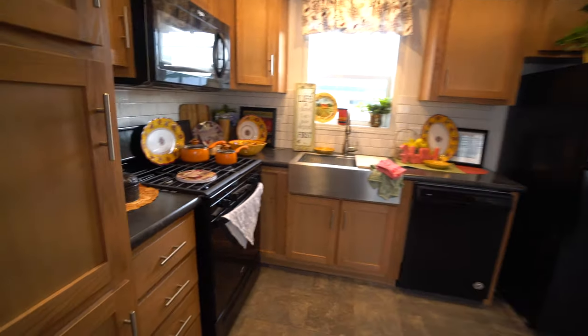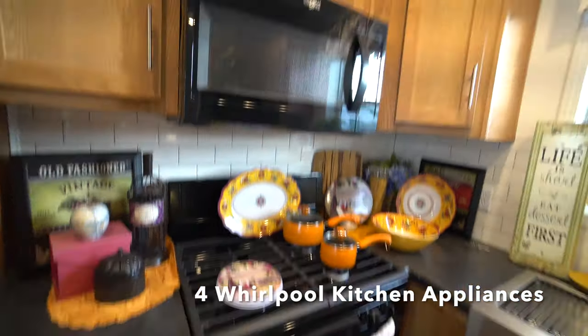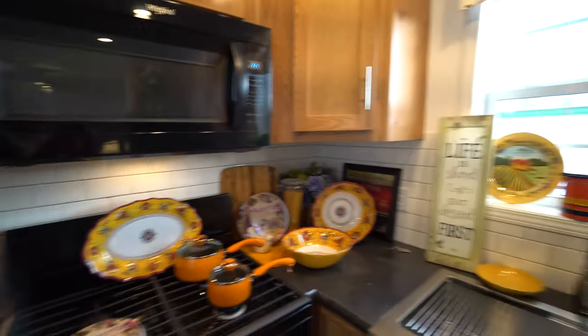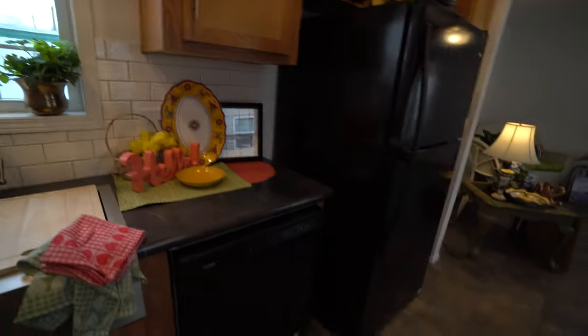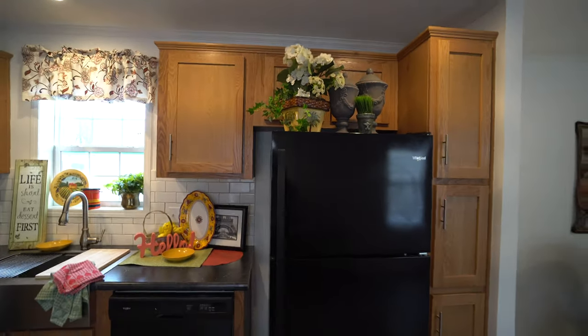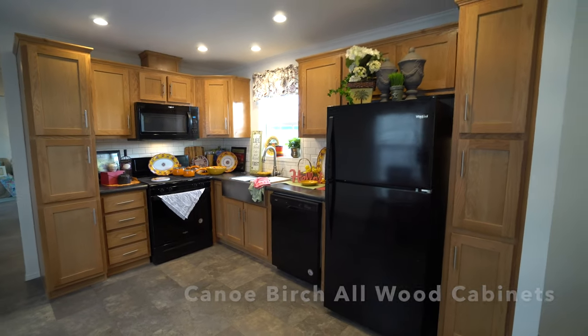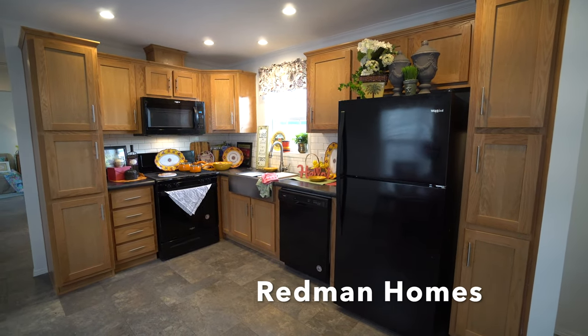So over here in the kitchen, let's spend a little time over here. You've got your four appliances, your stove, your, oh, I forgot to put the light underneath. Your microwave, this amazing new farm sink. You'll have to take a look at some other videos I've done of it. And then your dishwasher and your refrigerator. Lots of cabinets on either side. These are all wood cabinetry with the European pulls with little shelves halfway through. So that just really is remarkably beautiful. This is the Canoe Birch that Redmond Homes, a division of Champion Homes, just came out with.